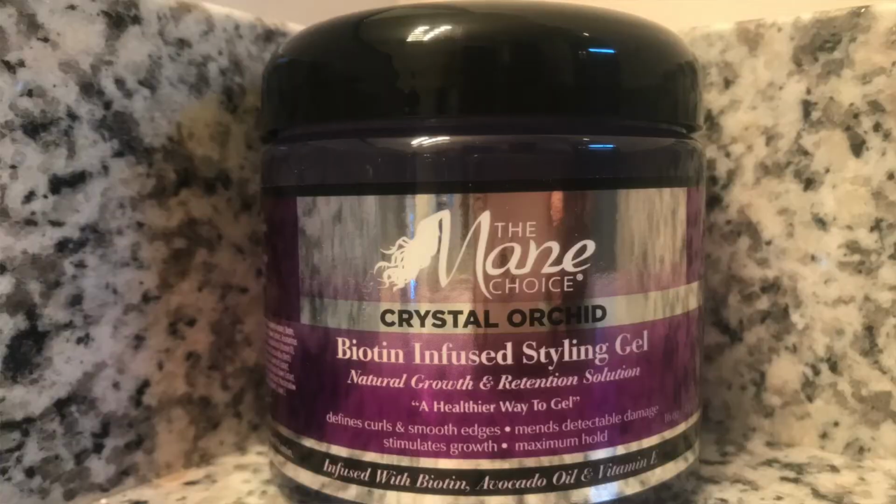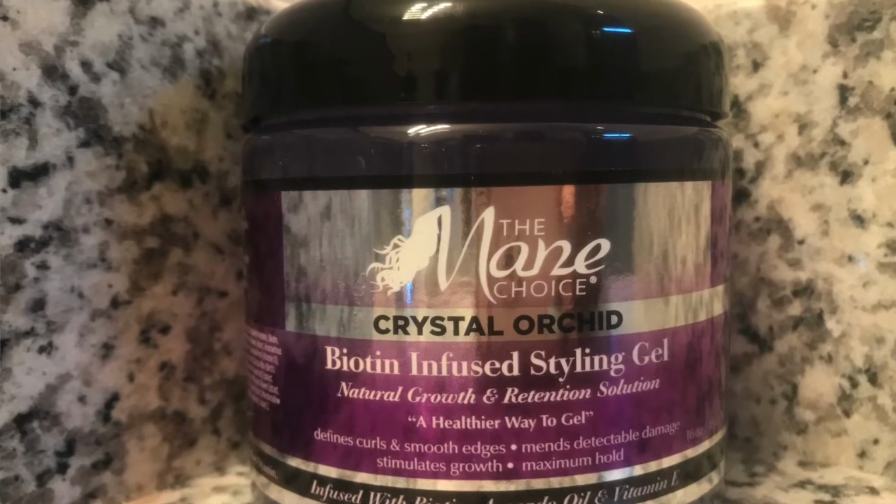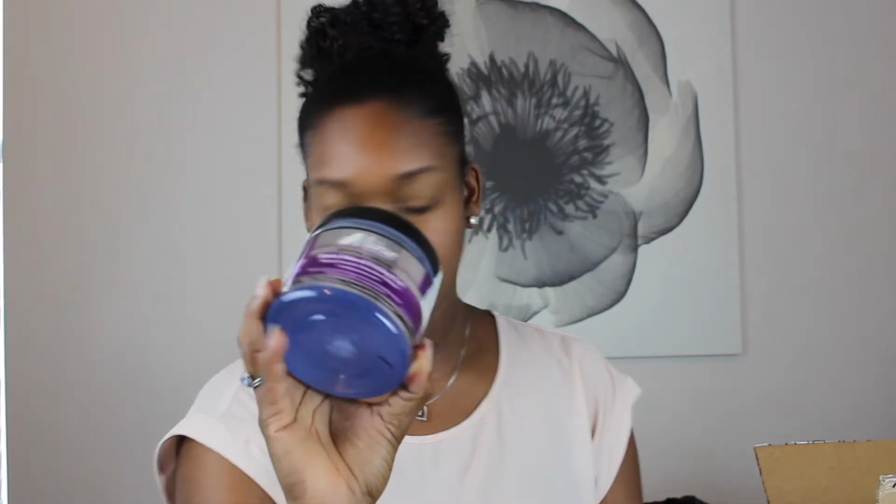The next thing I got was the Mielle Organics Crystal Orchid Biotin Infused Styling Gel. Picked that one up. I heard great things about this, so I want to try this. But also, I picked up the, they tape them closed, which is nice, I guess. Let me take the tape off so you can see it.